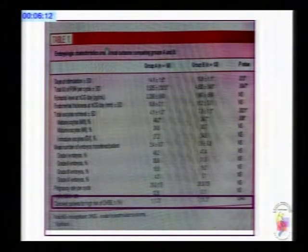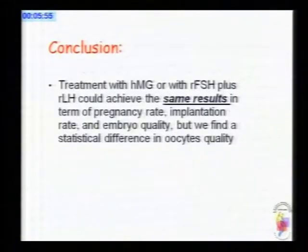Sorry for the quality of this slide. If we look at it, all the parameters are equal, and the only difference with statistical significance is more OHSS in Group B, the group that received Pergoveris. So the conclusion is that treatment with HMG or with recombinant FSH plus recombinant LH could achieve the same result in terms of pregnancy rate, implantation rate, and embryo quality, but we found there was a statistical difference, a little bit, in oocyte quality.